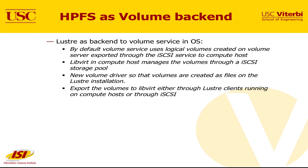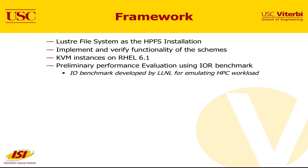So we implemented this, and then we did some evaluation and experiments to see what kind of access works better. We used Lustre as the backend, as we talked about, and used KVM instances on RHEL 6. The VirtFS framework works with KVM only, but as an idea, we can have similar frameworks for other VMs; we are using KVM here. And then we use IOR, which is an interleaved random benchmark. It's basically an HPC benchmark that can be configured to simulate different kinds of HPC program accesses. There are papers about that, and it's a popular benchmark to use. So we use that to get some numbers out of our frameworks.